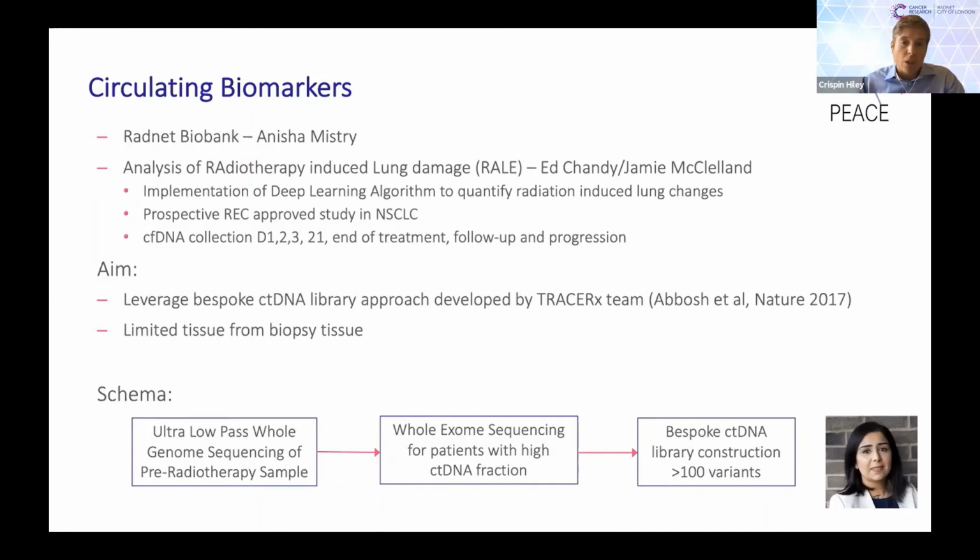prospective study called RAIL, which was set up by Ed Chandy, a fellow of mine, in collaboration with Jamie McClelland and Maria Hawkins. And this study is looking at the implementation of a deep learning algorithm to quantify radiation-induced lung changes, and it's been REC approved. But we're also collecting cfDNA along this study during treatments and at follow-up and progression. And hopefully, in terms of the ctDNA collection, we hope to expand upon this and collaborate with the Manchester RadNet unit with Corin Favafin and Ahmed Salam.